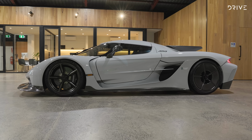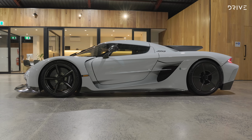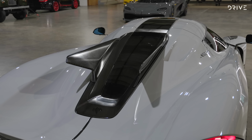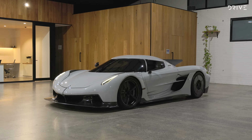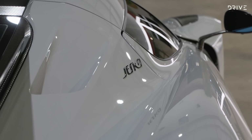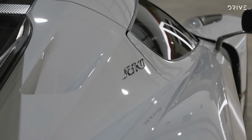unheard of top speed. Figures vary, but the projected number is over 500 kilometres per hour, or roughly twice the speed of a passenger jet on takeoff. Yep, that's fast. If achieved, this will make the Jesko Absolute the fastest car in the world. Christian von Koenigsegg says the Absolute will be nutcase fast.